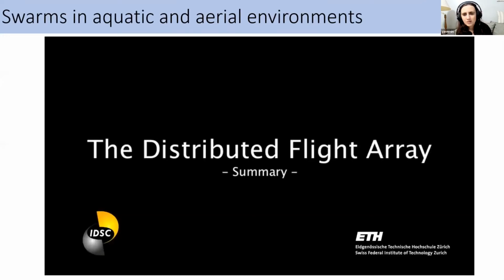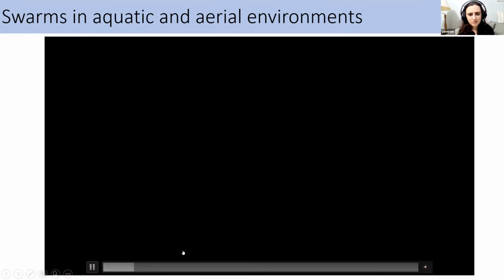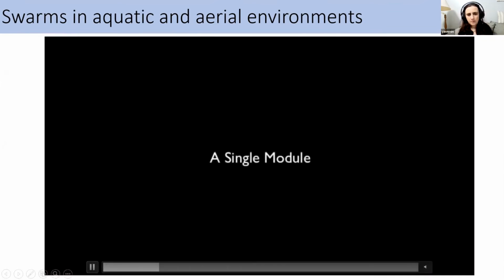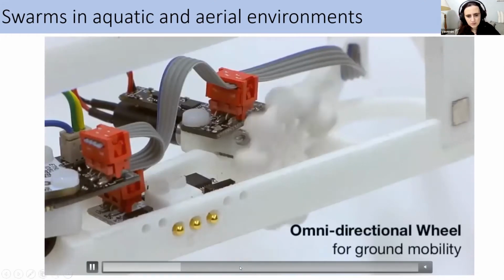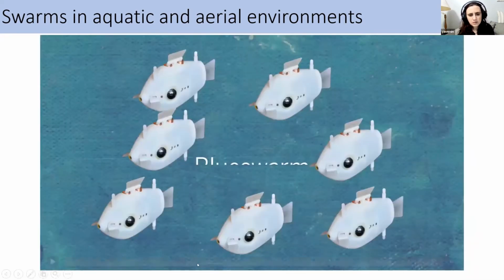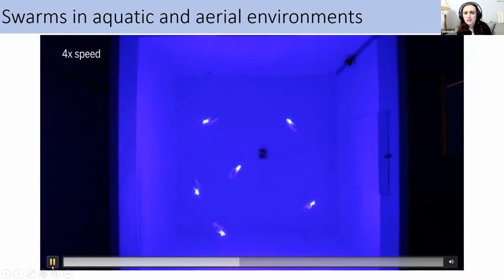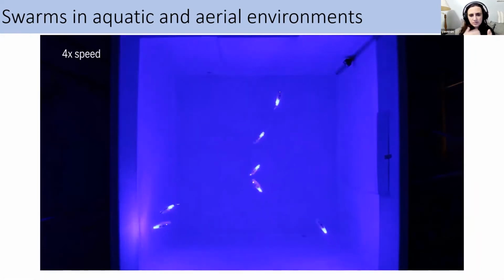As you know, there are a lot of swarm robots in aquatic and aerial environments. This is one example from the literature. These aerial robots are trying to form a structure and do some tasks together. They can form a shape or something like that. Here is another example: fish robots. They behave just by looking at their neighbors and perform collective behaviors.